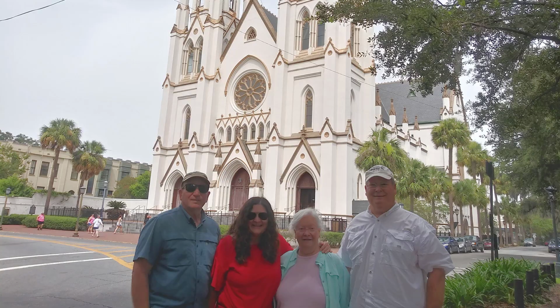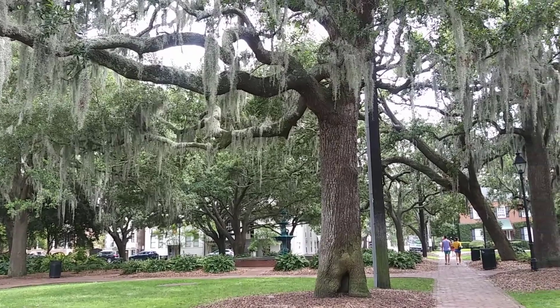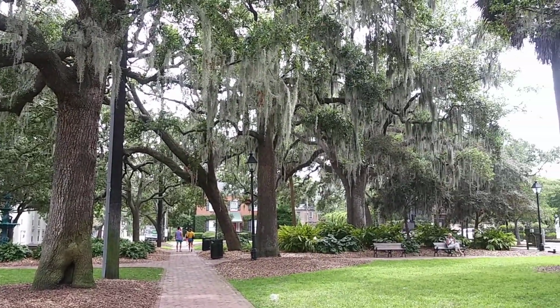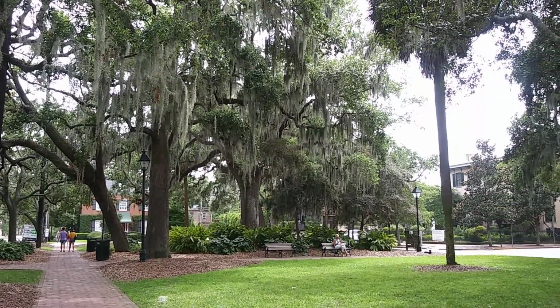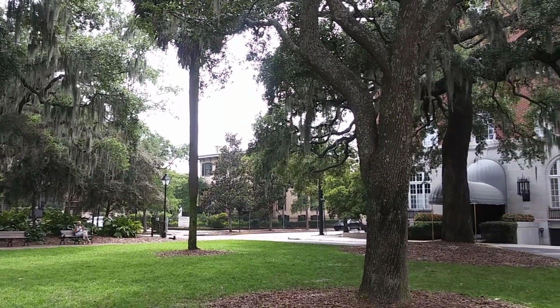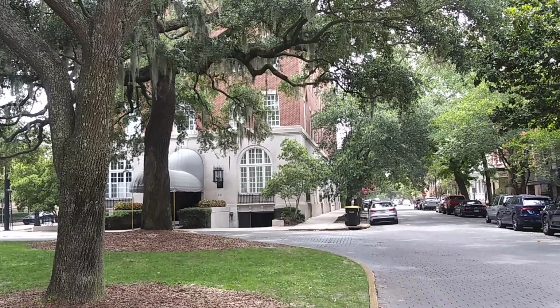Right across the street is a beautiful park that just screams Savannah. Oh my gosh, the Spanish moss on these trees, all around Savannah. It is just gorgeous. It is really. Wish we had more time there. I do too. Yeah, we really could have walked around. Yeah. So we continued our journey in Savannah.